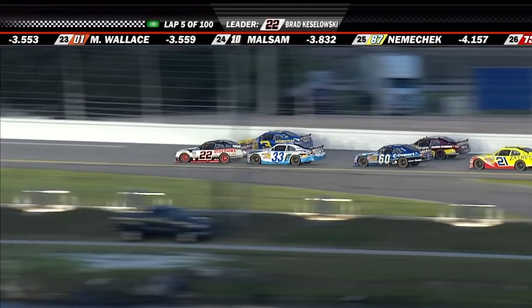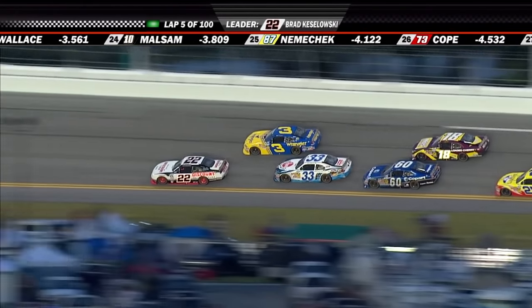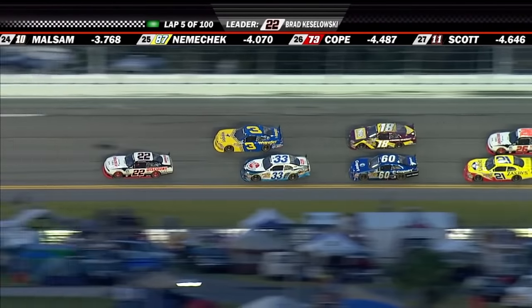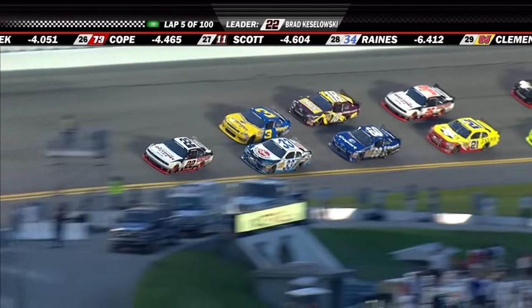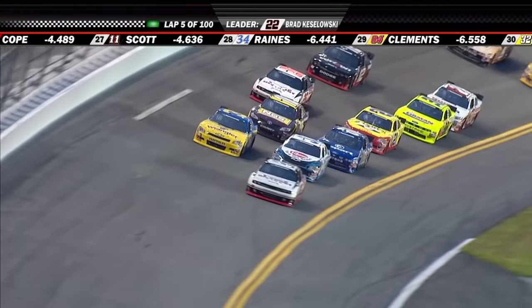You see Keselowski getting the bump now from Harvick. He had one allowed Junior. He got a push off of turn two from Kyle Busch. Harvick dropped back from the 22, so he was getting no push. That's what gave Junior the big run.